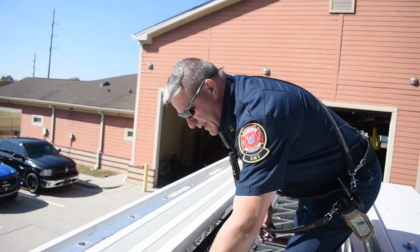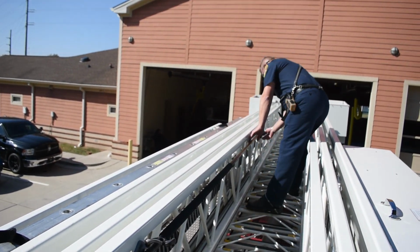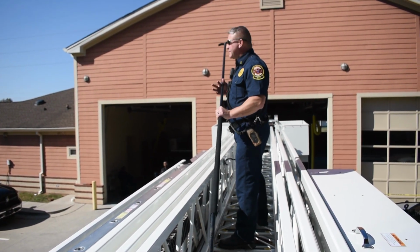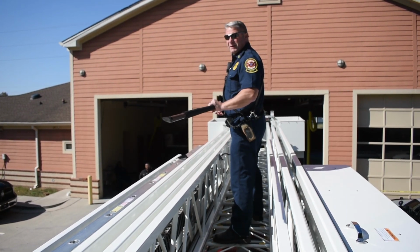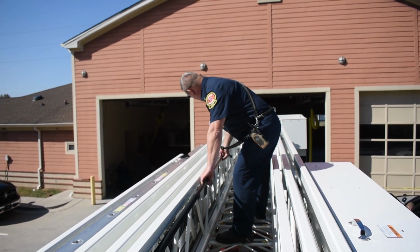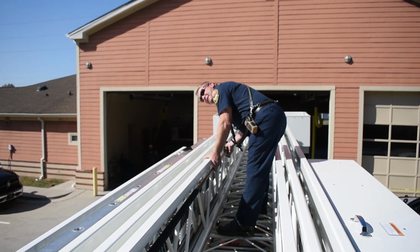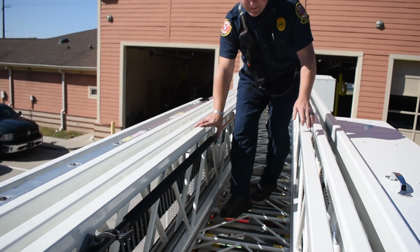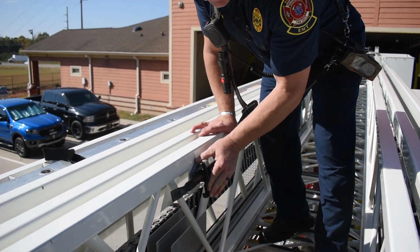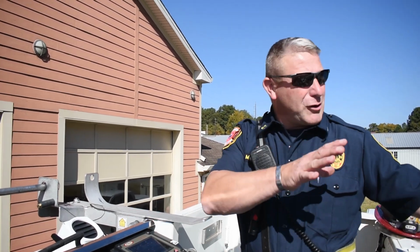The question was asked, how do you get this hook off? Basically we have a clamp right here, another clamp right here. It just slides off. Then we would carry it up to the bucket and just set it in there and take it up with us. This is used for roof ventilation. When we go up, once we cut through the roof itself, we want to punch through the ceiling, which is going to be down below the roof itself, and so we'll just reach down in there with that, punch some holes in the ceiling, and allow the smoke and heat to get out through the roof.